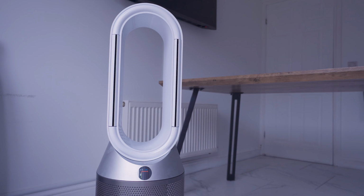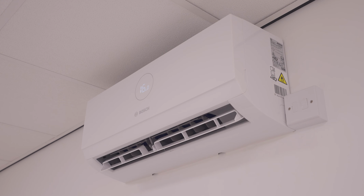The weather is getting nicer, your house is getting warmer, but you're having to sleep with your window open to deal with the heat. This is allowing in so many flies, a lot more dust, maybe some pollen, and your hay fever is going through the roof. In today's video, I'll be comparing two solutions to both these problems with the Dyson Purify Cool React fan and the Worcester Bosch 3000i air conditioning unit.